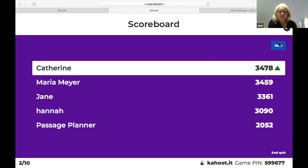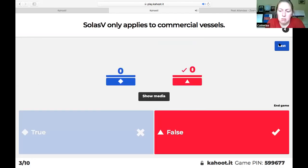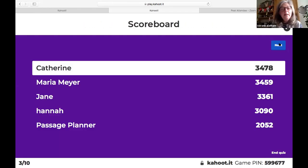Question three. So again, this is... What happened there? I didn't get a chance to answer. No, the time's up. But the answer is false. SOLAS 5 applies to pleasure craft as well. Oh, we all get a point for that then. Yeah. Veronica, it's a good job pencil and paper still work. You have to be able to read really fast.